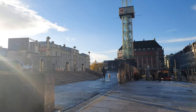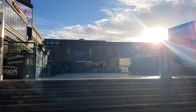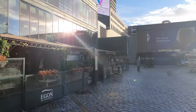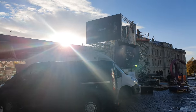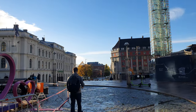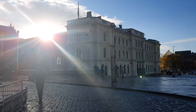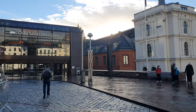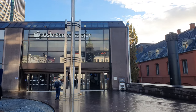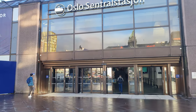Right, let's see if I can go a little bit into Central Station. Oh, Egon restaurant. We have that too in Sollentuna where I live. It's quite funny how after more than 250 walks, I somehow came up with a method to always have a 25-30 minute walk. I don't even do it on purpose. It just happens to end up like that. All right, Central Station.